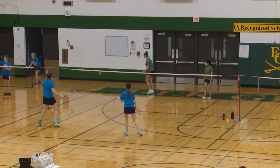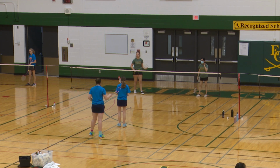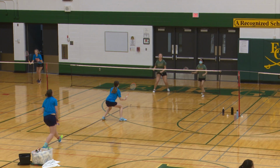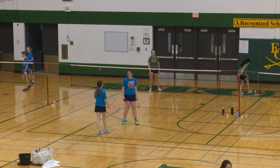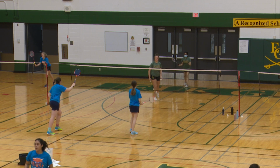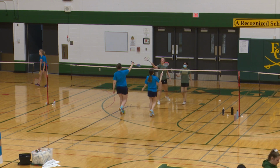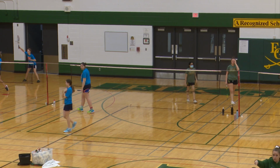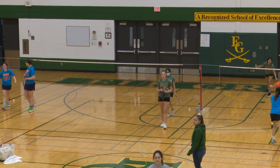Here she goes, down. It's going to go back to Buffalo Grove. And it's mainly about strategy when it comes to knowing your opponent and who you should aim at and who you shouldn't. Ideally, you're always looking for open space. And we got a good rally that's going to be out. It's going to go back to Elk Grove for the service. Sometimes the best strategy is forcing your opponents to move. When they move, they can't often get back to the space they need to. It's the end of the game.